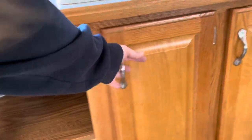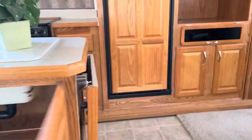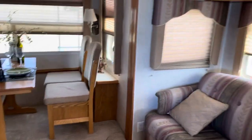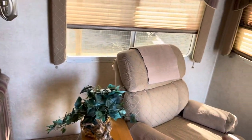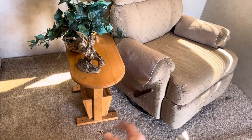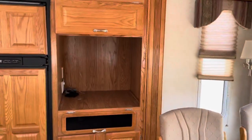Cabinetry, lots of storage underneath. Additional counter space. This table was moved. It was over here in the slide. Right where this recliner is now, that you can see the bolts on the bottom that hold your table there. You can move it back, you can keep it where it's at. It rides safely with this table in the back.